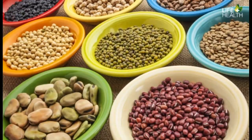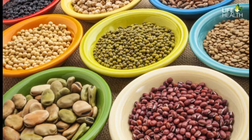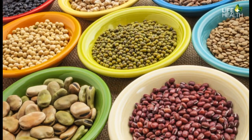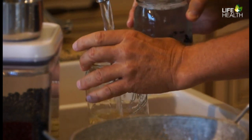So it was a pleasant surprise for them to learn that this was absolutely normal. Some people find beans really hard to digest, especially when they first start eating them. It's best to add small amounts and gradually increase your intake. This allows time for your gut flora to adjust to all the additional fiber.